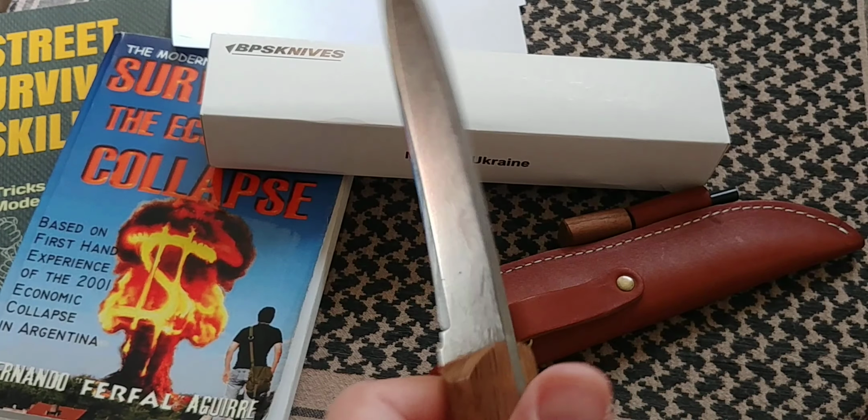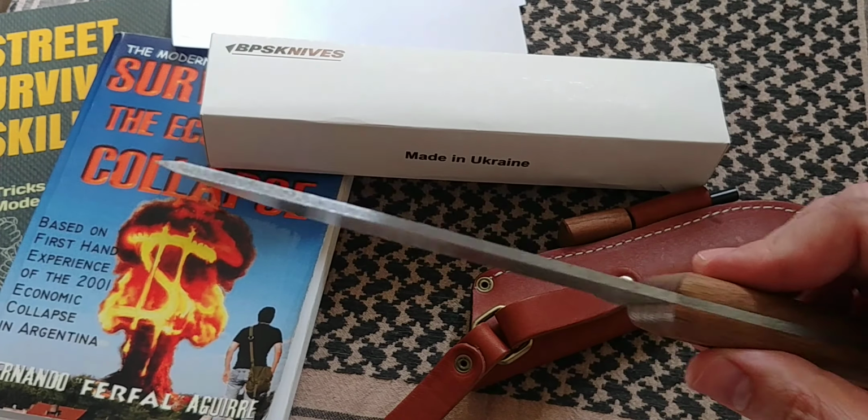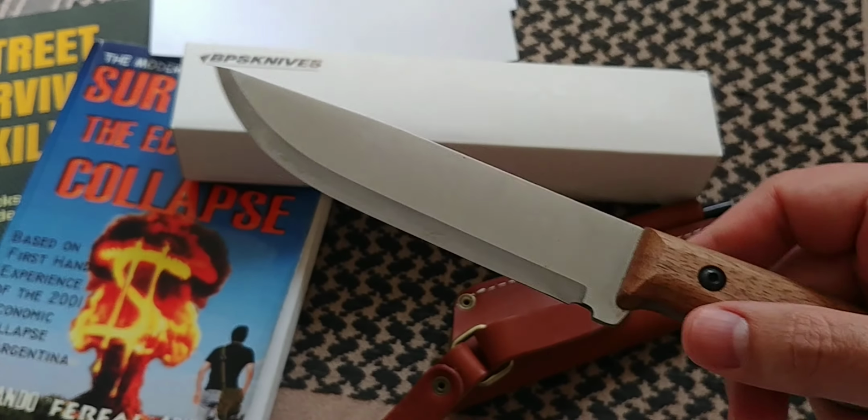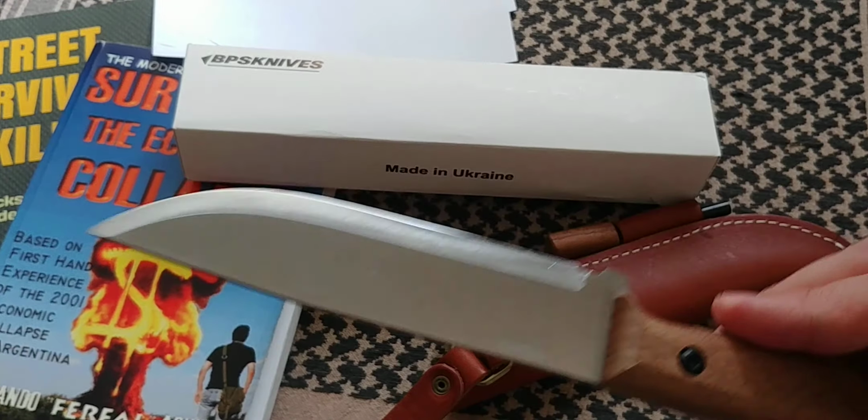Mineral oil is usually the way to go. If you want to do a patina with vinegar or some of the different bluings that you have available in the market, knock yourself out, especially for the price. Buy a couple and try different things.